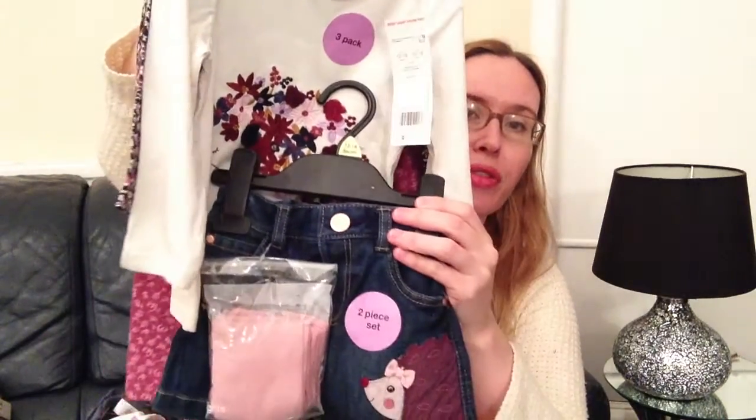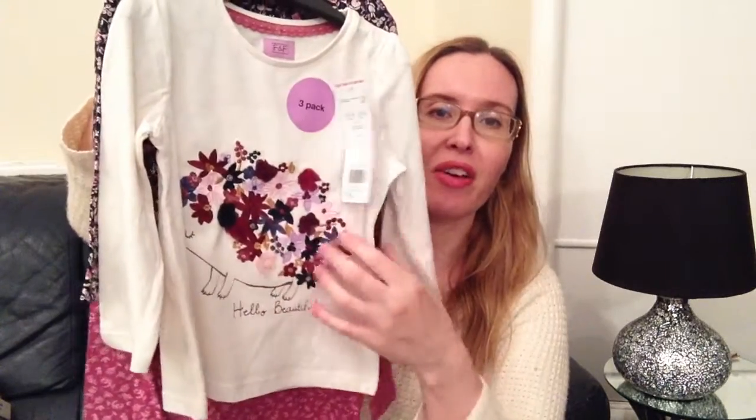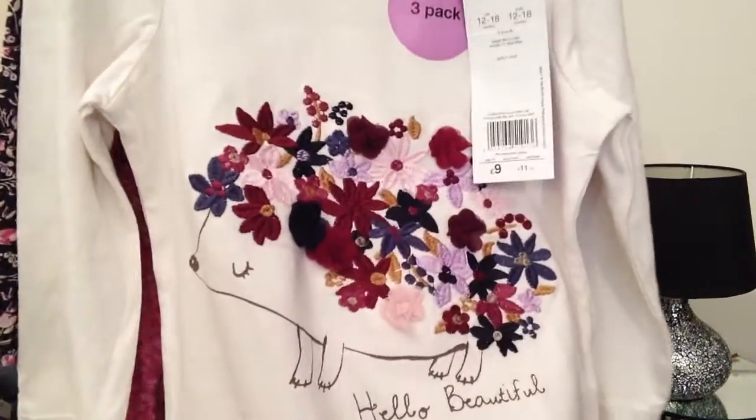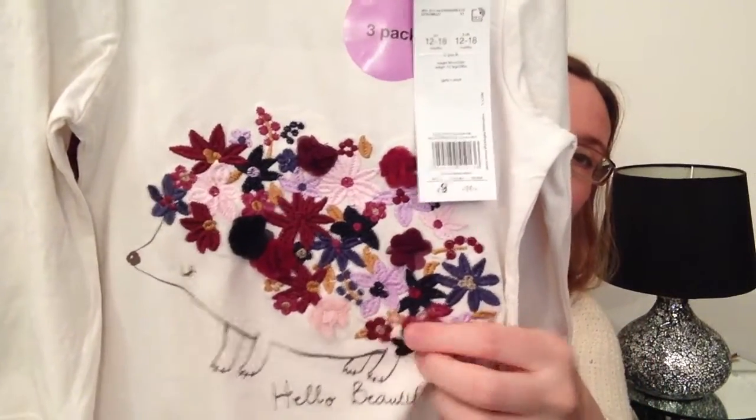So again, that hedgehog top, or actually any of those tops, would go really cute with that. Their autumn winter hedgehog range is in all these deep purples, mauve colours and deep navies, which I think are really pretty for autumn. This one says Hello Beautiful, and it's got a hedgehog, and all these flowers embossed on it and some little beading and things.